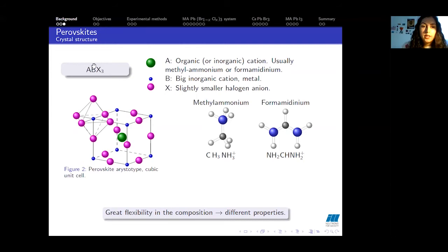we show a cubic-faced perovskite. In the middle, we have an organic cation, which can also be inorganic, but we'll get to that later. And in the corners, we have big inorganic cations, usually a metal. And in the middle of the faces, we have slightly smaller halogen anions, so that the big inorganic cations are octahedrally coordinated with the X atoms.